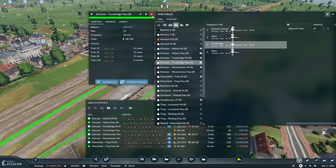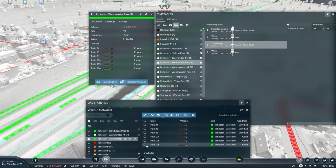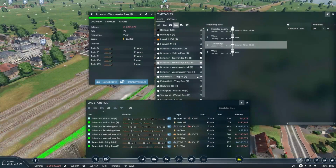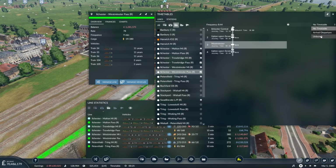Then we've got Ilchester to Westminster, which is every 7. So I'm going to reduce that to get it as close to 10 as possible. 9, yep, good enough. Ilchester to Westminster. So again, at Ilchester, unbunch. 10, Westminster, unbunch.